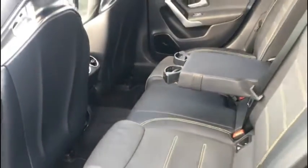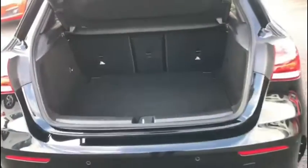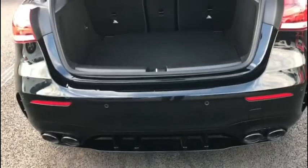In the back you'll find there's lots of room for up to 3 passengers, of course in that leather comfort, and lots of pockets of storage space all around here. And the handy folding out armrest is also a nice addition. Coming around to the rear, you'll find the boot here. There's plenty of space, and you can always fold down those rear seats to extend it out even further. So it's not just all efficiency and power in this vehicle, but also a great deal of practicality.